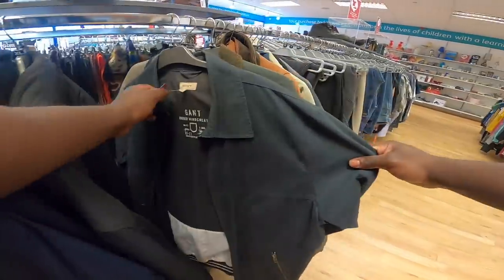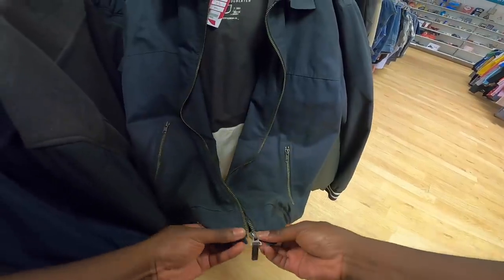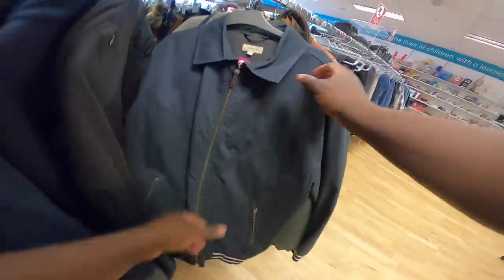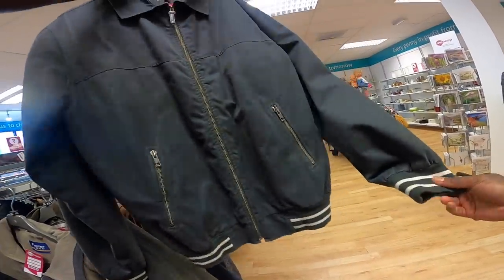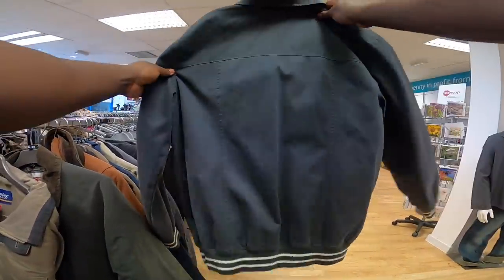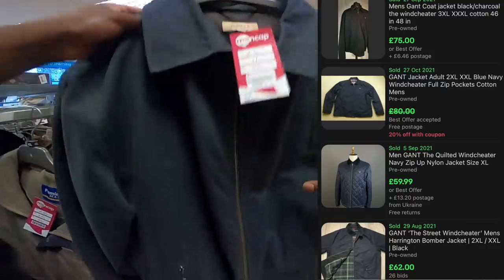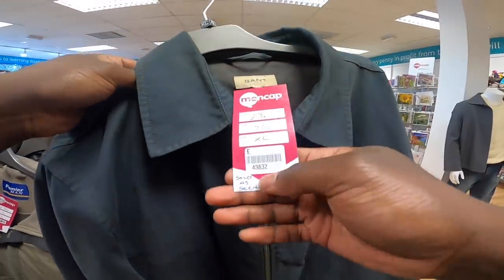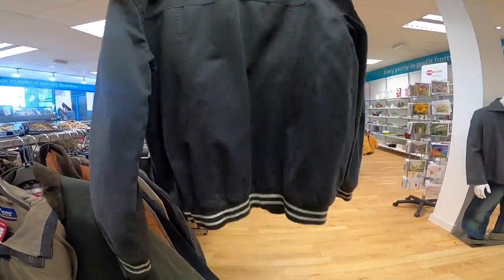Oh, that's cool. Oh, I've seen one of these before. This is a Gant windcheater, £8. So, let me just check this out. XL, nice size. Sleeves don't look too battered. Look alright, to be fair. Has been worn, but that's not bad at all. £8. I hate when I say that, I sold a seed. It means there's probably a humongous hole in it somewhere. But so far it looks pretty good.